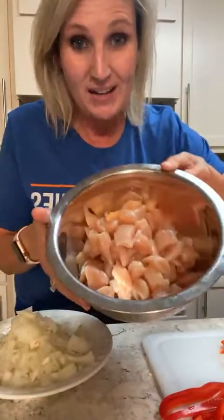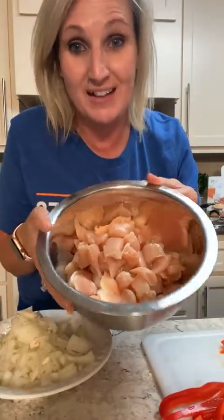We're making a Tex-Mex chicken dish. So my niece just said, that's all the chicken you got. Y'all saw all those vegetables, that's all the chicken I got. So it's gonna be a vegetarian delight.